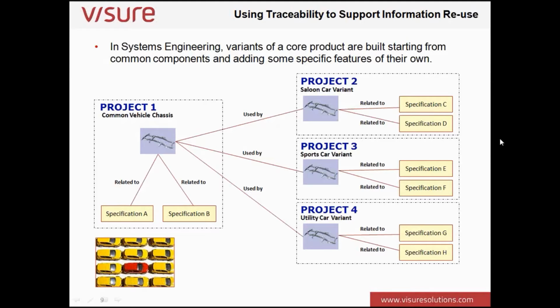What's important here, we're using traceability here, the relationship called use by, to link those 3 variants back to the master. What is interesting though is that the projects themselves, the project 2, 3, and 4, can't actually change that chassis. They can read the requirements and they can use the requirements. But if they need to make a change, they've got to go back to project 1 to seek authority to make that change, because project 1 has to take a view on, if I make that change to the chassis, what impact does it have on the other 2 vehicle variants. So this is another example where the use of traceability starts to allow you to truly reuse information.